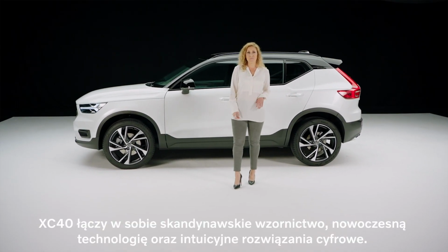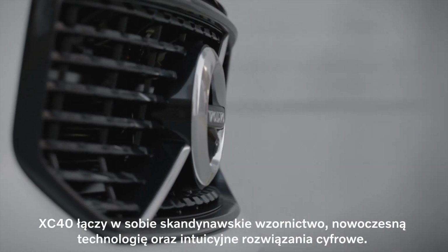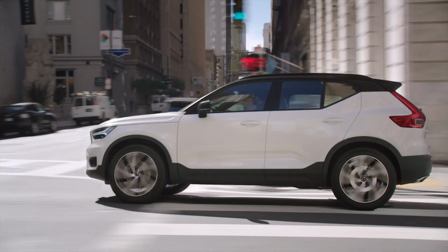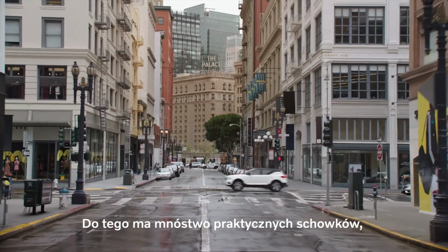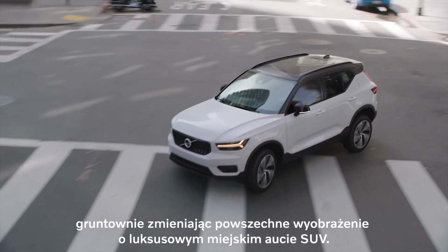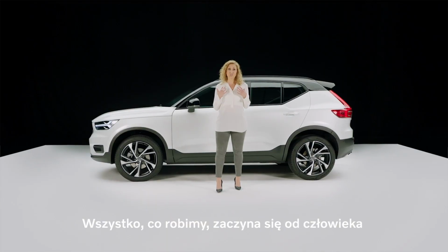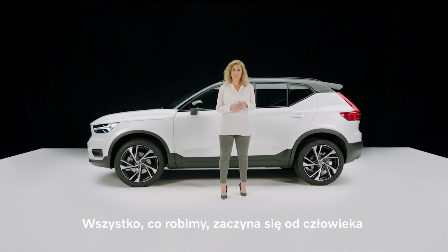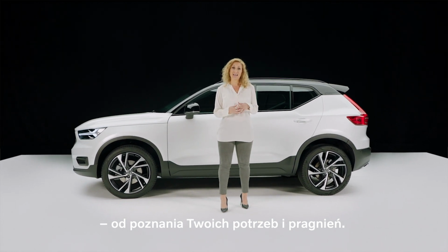The XC40 combines bold Scandinavian design, modern technology, and intuitive connectivity. It also adds smart storage solutions that truly redefine the notion of a luxury city SUV experience. Everything we do starts with people. It starts with really understanding your needs and desires.